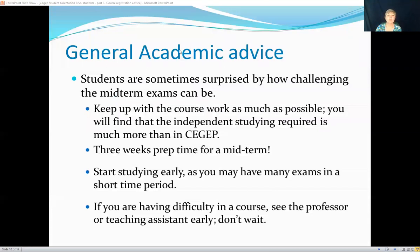Okay, some other general academic advice, not specific to courses. In general, students are sometimes surprised by how challenging their midterm exams seem to be. Not everybody, but a lot of people. Most of you, as a matter of fact. That's just because it's different, right? It's different from Cégep. It has a different feel. There's a lot more autonomous, independent work required in university and less sort of teaching time, more learning on your own time.